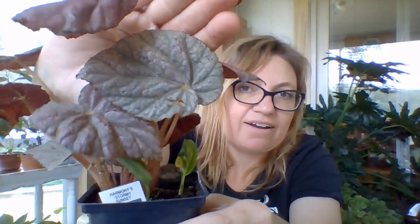Now, oh, I lied to you, and I'm so sorry. I missed this one. There was one more plant that I got from Hertz, and it's another begonia. This is Harmony's Stormy, darn it, let me look at it, Stormy Sunset. I think it's in the Rex family, or the Rhizomatous begonia family, but I don't know if you can pick up on the color of this, but it has the lightest pink gray iridescence across the whole leaf, and it was $4.99 from Hertz.